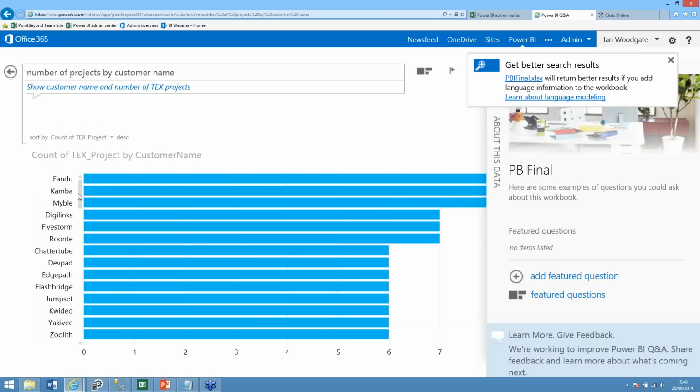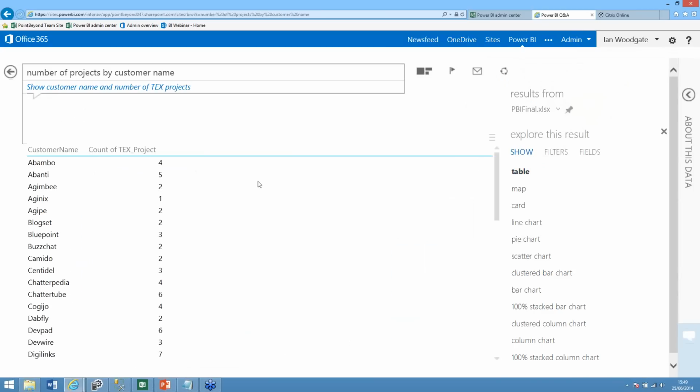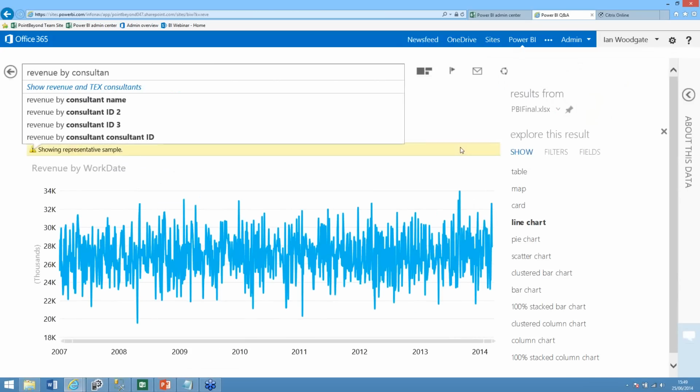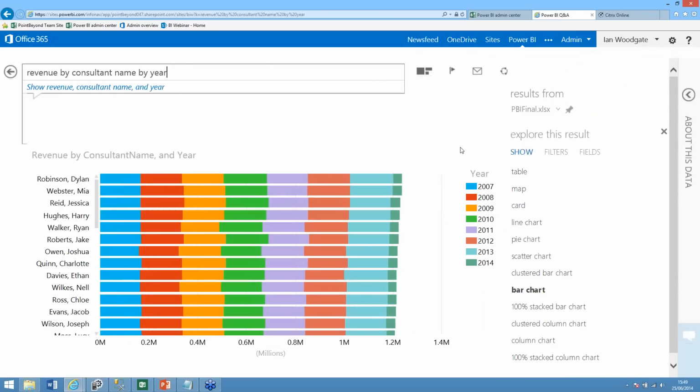Okay, you can see that it's automatically determining the type of view that it's going to show me. So it's chosen to show me that as a graph, but maybe I want to have that as a table instead. You can change it. Maybe I want to see revenue by consultant name, by year. I'm just making these up, so there you go.